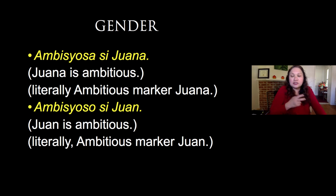Second, gender. What happens? So there are two ways. So you use A, right? If it's a woman, and you use O if it's a man. So you say, ambisyosa si Juana. Juana is ambitious. When you say ambisyoso si Juan, so it's still the same thing.